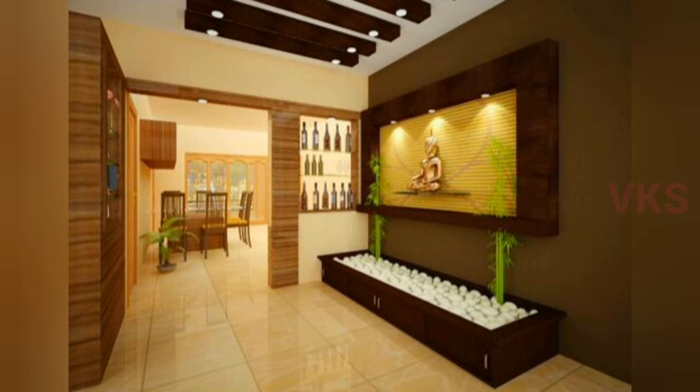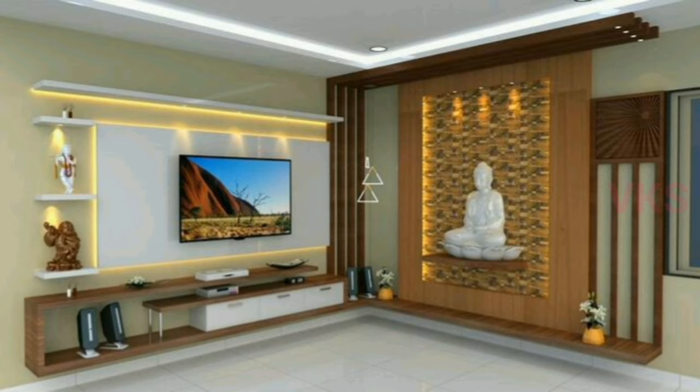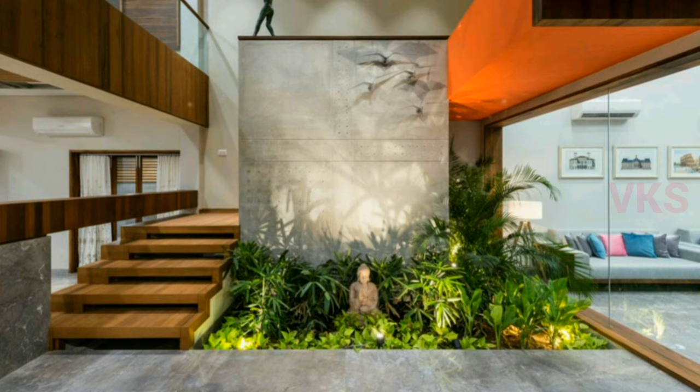A beautiful and well-organized entryway will make your home feel more inviting. Buddha is an icon that is thought to bring good luck and prosperity. Buddha is a very important artistic element, indoor and outdoor. It's often associated with positive feelings of peace, harmony, and balance.